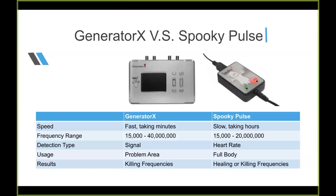It's important to note that GeneratorX does not rely on galvanic response, which is what a lot of low-end biofeedback devices use. GeneratorX uses the current that's passing through your body, not just the resistance of your skin. In particular, in the frequency range, your skin becomes quite transparent and your body becomes more like a capacitor as the frequencies increase, and your phase angle will change as a result. And so it's measuring subtle changes in the signal that are flowing very rapidly. And because it's not relying on a response of your body, the sweep can be so much faster. The step size can be smaller. It's very much a vast improvement over Spooky Pulse.